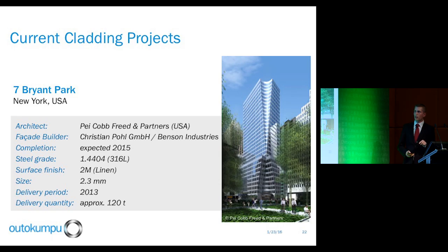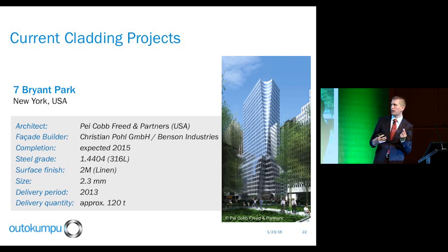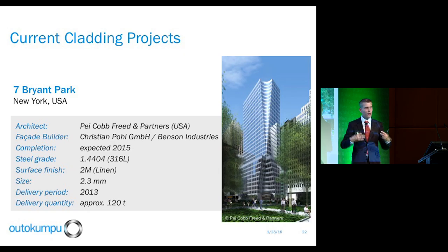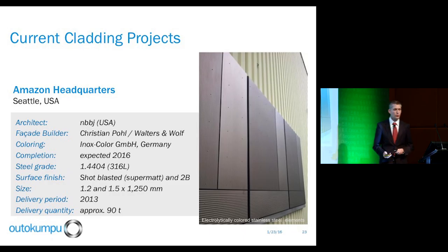And this is Seven Bryant Park in New York City. The architect is Pei Cobb Freed and Partners. And the facade builder is Christian Pohl in Germany and Benson Industries. And the special thing here, it's just regular 316L with linen, but in quite a large thickness, 2.3 millimeters. And the reason was that the facade elements have very sharp edges, and they could only realize it by using quite a large thickness to hang the material to the facade and make it happen that the facades have this very sharp optic. So the whole cladding now has this very sharp optic.